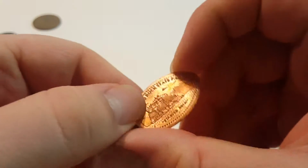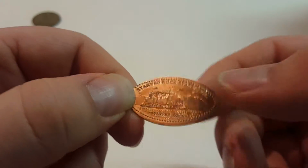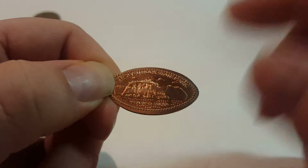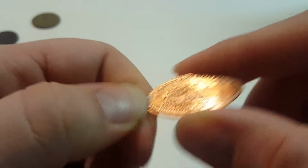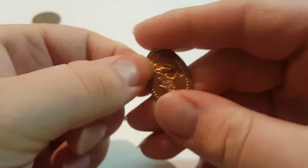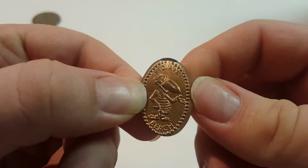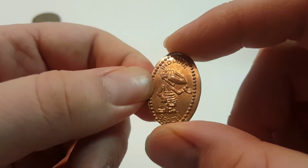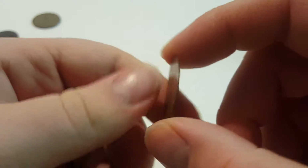Next thing I have is another Starved Rock coin. Let's see if I can focus in better. Yeah, I think that might be the rock that's known as Starved Rock. Okay, next one. Some of these might be repeating. This is from Indiana Beach in Monticello, Indiana. That's their mascot. It's an amusement park, and they also have water rides, or a water park.